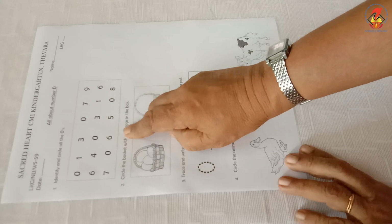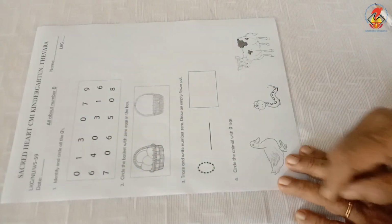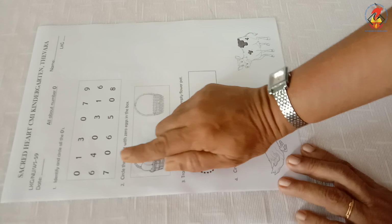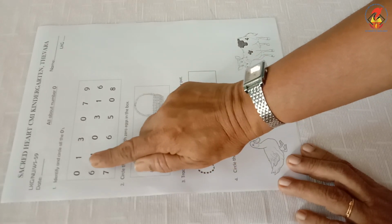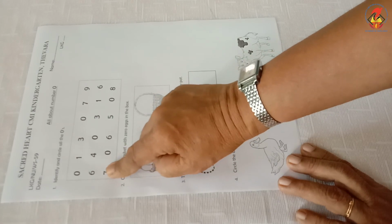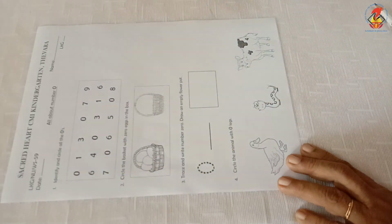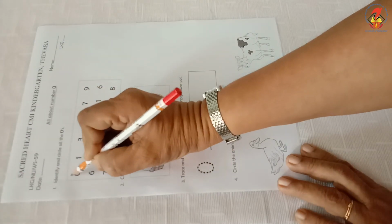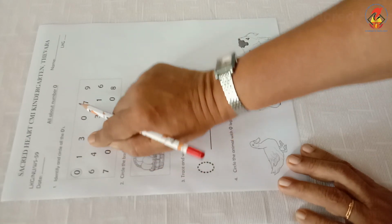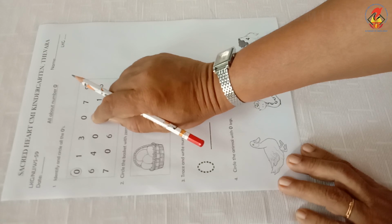Now Miss will read out the question for you. Identify and circle all the zeros. So take a point finger and you find out where is 0 number. There are so many numbers here. Take a point finger and you find out. See, what is this? This is number 0. So you have to circle. So move your finger and find out which is number 0, and then you have to circle.